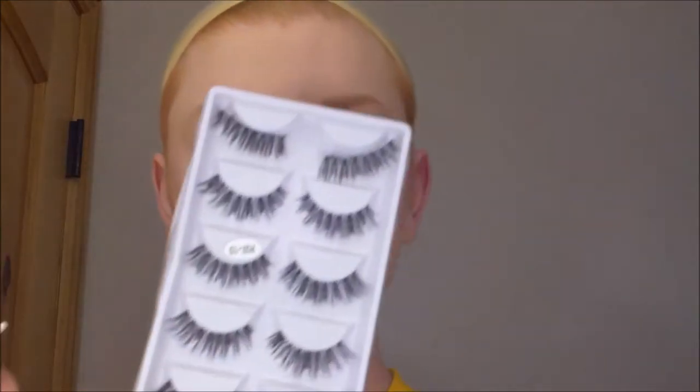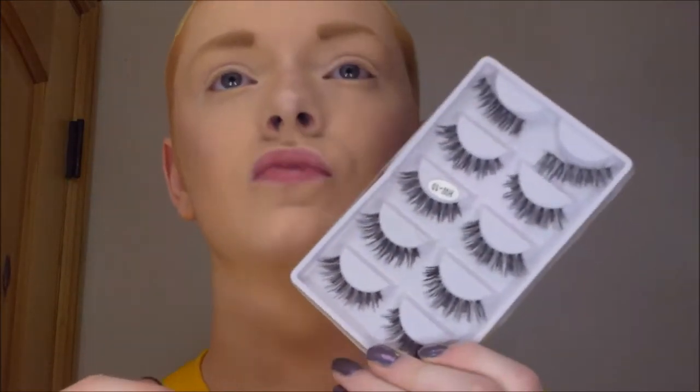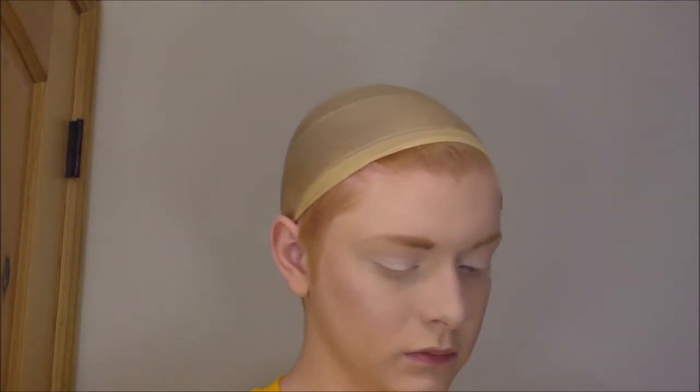So right here, I'm just going to show you my fake lashes, my falsies. I got them off of Wish, I think. Yeah, Wish for $6 because I'm broke and need to get more money so we can buy high quality lashes. But no, these lashes are really good. I love them. I could honestly double stack them because they're very thin. See, look at that.